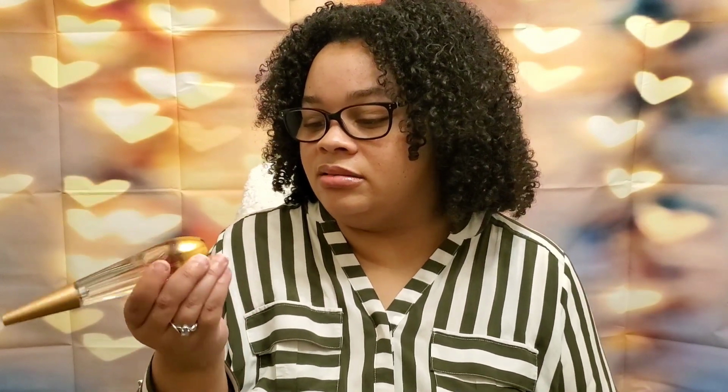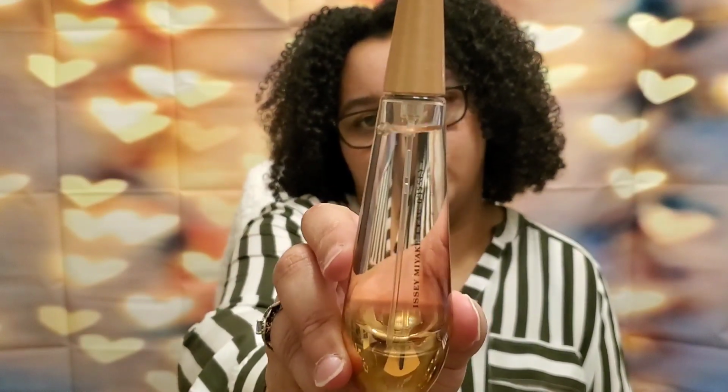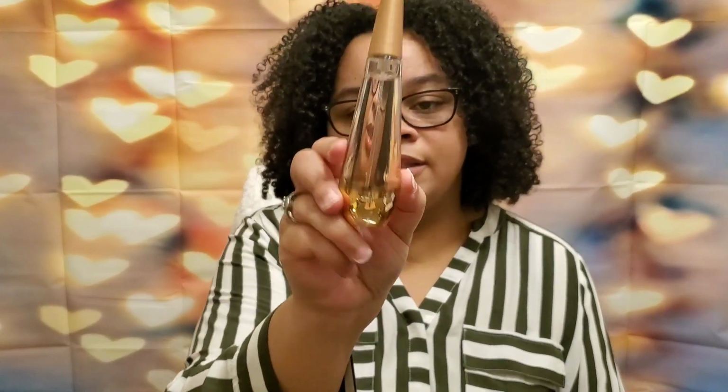This is a 30 milliliter, 1 fluid ounce bottle of Issey Miyake L'Eau d'Issey Pure Nectar. Now, this did not come full. I have sprayed this once. Let me tell you why. Even though it says it's supposed to be pure nectar, it's 100% floral. If you guys have been watching my videos, you know I am not a floral girl. Okay. On to the next.